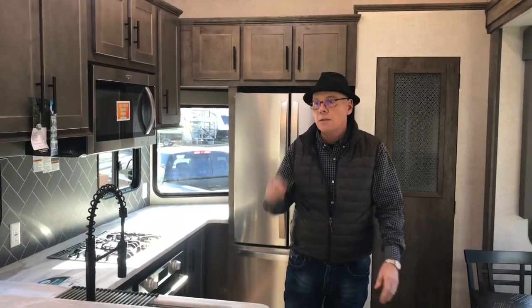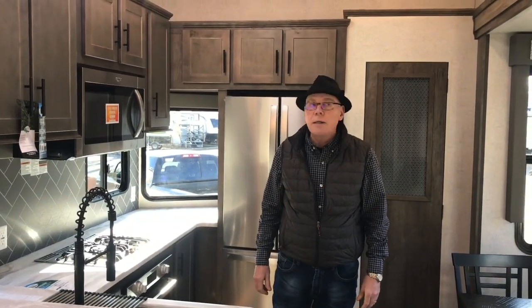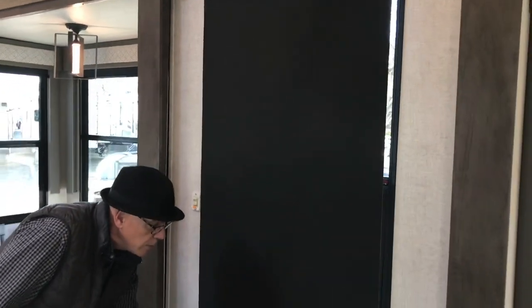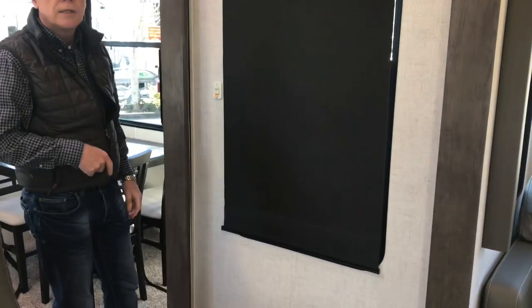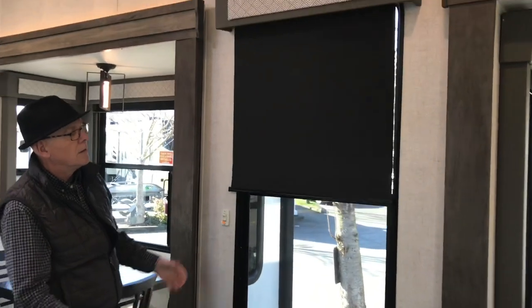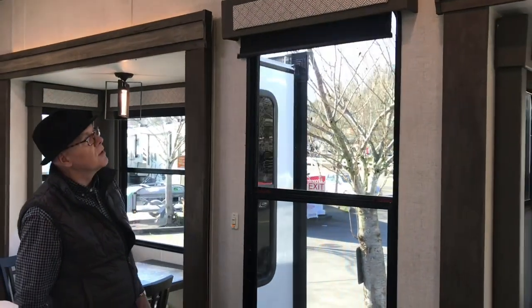Wildwood actually puts in some of the largest bay windows of any of the RVs in the industry. And again, you have lots of nightshades that are easy to pull down. Creates a nice dark environment when you want to go to sleep, but more importantly, got the little ones running around. They grab that thing and they let it go. Oh, thank you. Nice and slow.